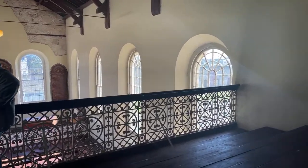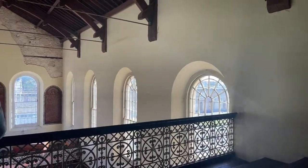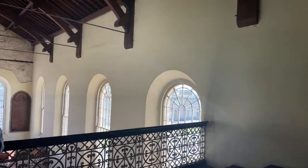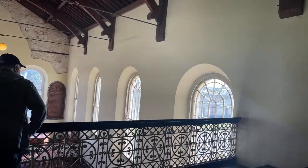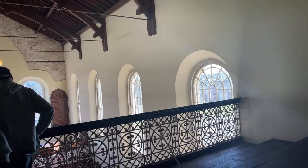Now, if you look out that window there, you can see there's a red brick building on the other side of that wall. There's another part of the prison which is separate and isolated. Who do you think is in another part of this prison separate and isolated?